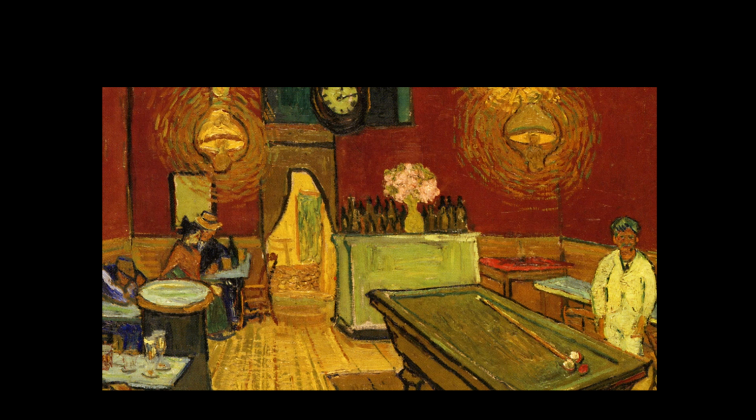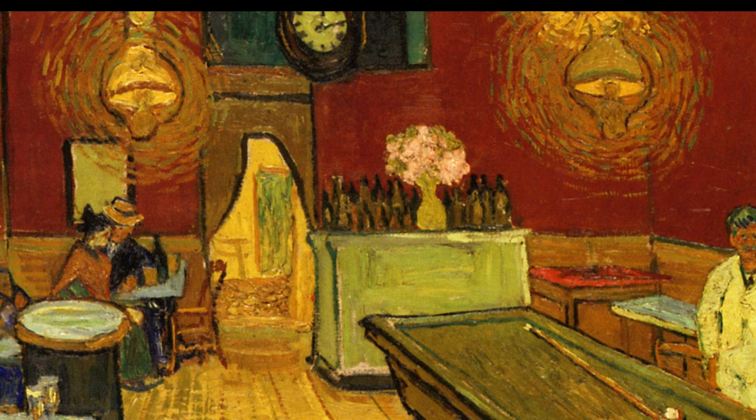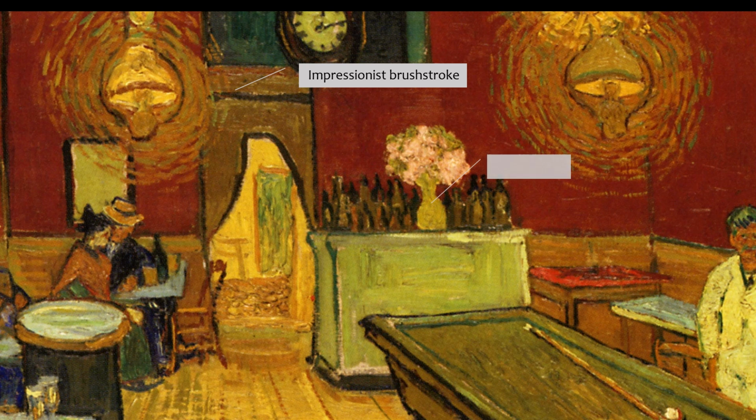If we look here at this detail, we can see some of the elements that are clear representations of post-impressionist concerns. First of all, let's look here at those pulsating light fixtures. The short, choppy brushstrokes there, very much reminding us of an impressionist brushstroke. And what we see with Van Gogh is that he leaves behind a 3-dimensional buildup of paint on the canvas, and that's called impasto. Impressionists did that too, and so we can see that this post-impressionist approach, Van Gogh is picking up on some of those impressionist elements and leaving some of them behind.